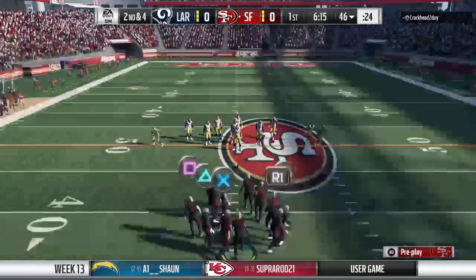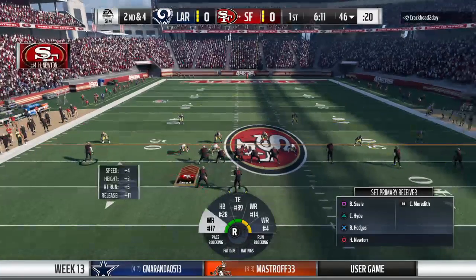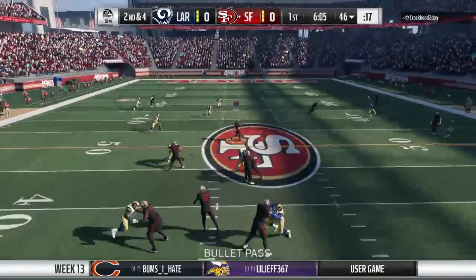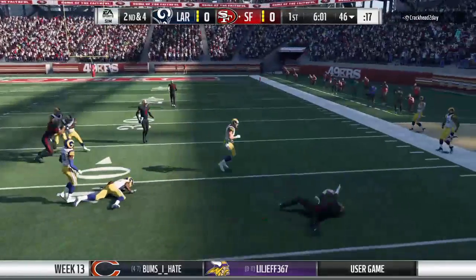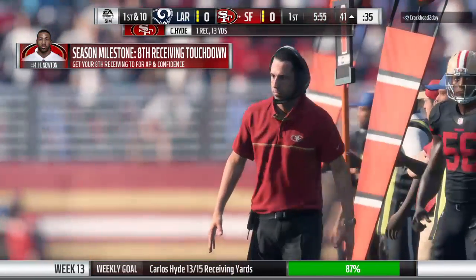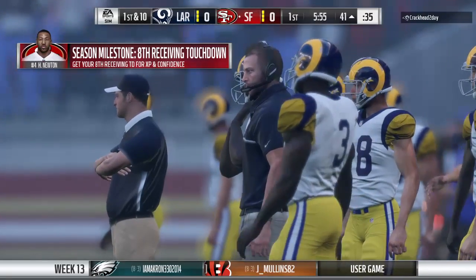Second down following the run. From the shotgun, it's Winston. Now he'll dump it underneath to his running back, complete. And taking it across midfield and just shy of the 40. That one goes for 13 yards, and it moves the sticks. And early on, they're picking up right where they left off last week.